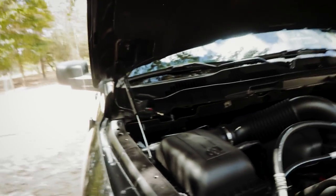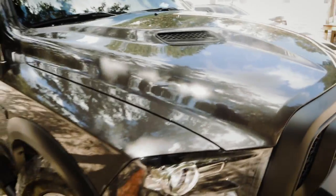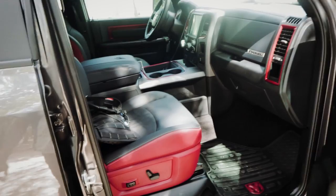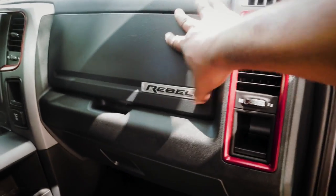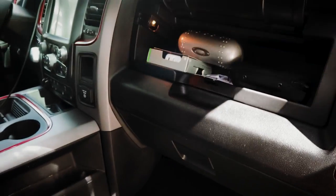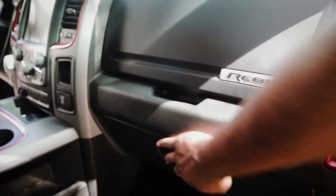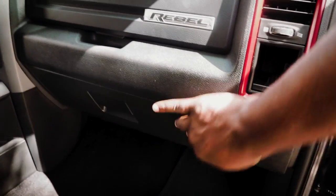So anyway, it's got these struts and everything that's holding it up, so that's cool. There you go. So just taking a look around here, I think that this is probably one of the higher end trims that you would get out of the Rebel. Here's the passenger side. Lots of pockets in here. This glove box is actually two glove boxes, believe it or not. So you got one right there. That's where I keep my glasses and stuff. And two right there. This is where all the manuals and all of that will live.